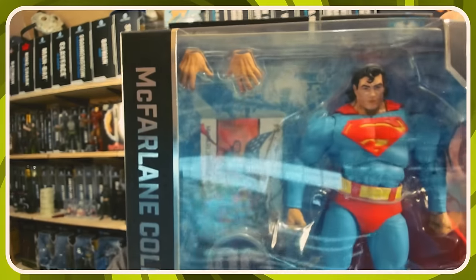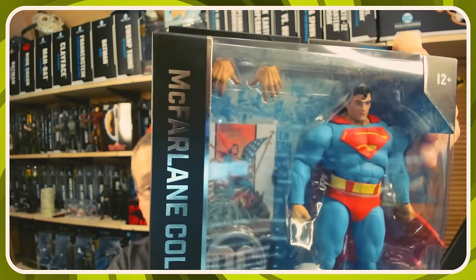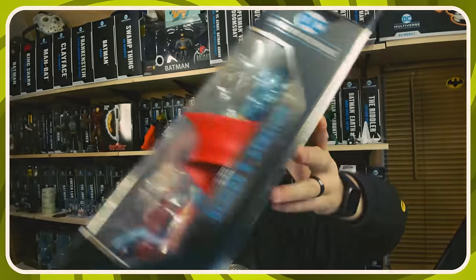And plus, you got a mullet Superman. It's kind of hard to turn down a mullet Superman, especially when I'm trying to complete that mid-90s Kenner line where all the Superman figures pretty much have mullets.